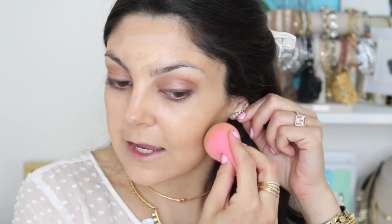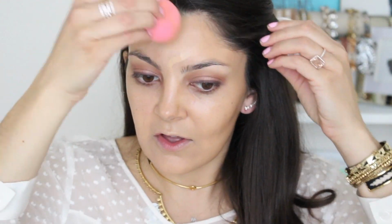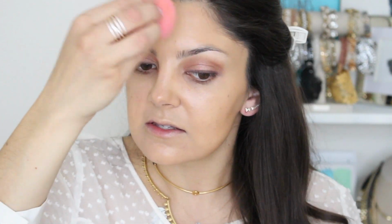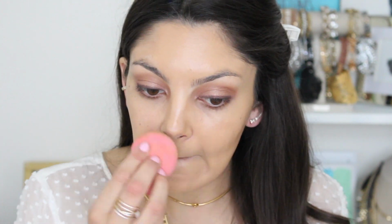I think it's time for a new beauty blender too. This one has some rips in it. It's not even that old. I think I just got it around the holidays, but I guess 3 months seems reasonable.